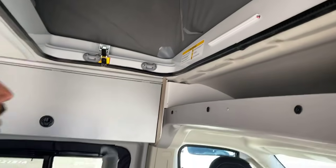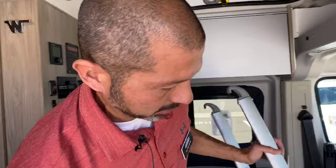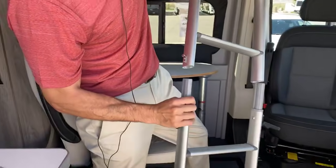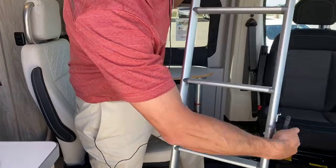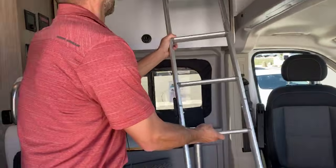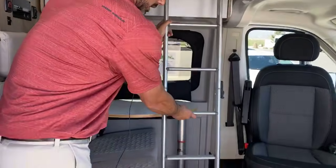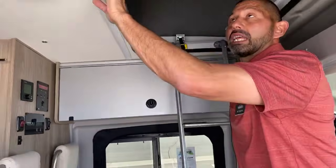Whoa, watch out. And again, I didn't want to have this already put together for you so you can kind of see how you do it. All right, and that's your ladder to get up top. Up top you have a 59 by 72 bed space. I'm going to climb up here and open these windows so you can kind of see.